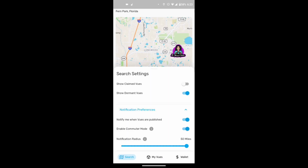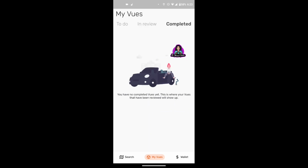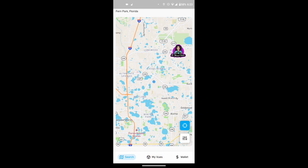Okay. Again, guys, with iVueIt, you can just go on the app and see what's available in your area. And you click on my views. Right now, I do not have any. Once you conduct a view, which I will get into in a second, you'll see what you have available based upon what views you have claimed. And once you have completed the views, you go into in review and it'll show you what's been completed, etc. And I'll get into the other stuff later.